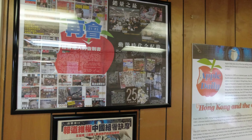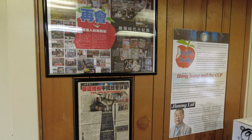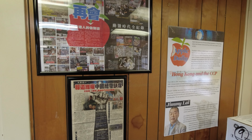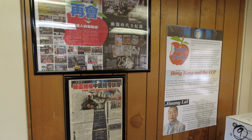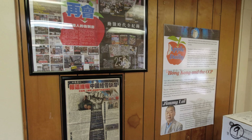And they even have an original copy of the Apple Daily, which is the last edition of that Hong Kong paper before Chinese rule took over again and they lost democracy.